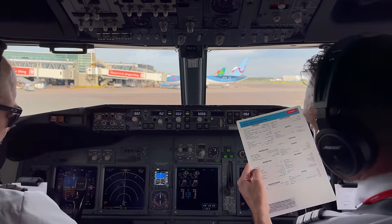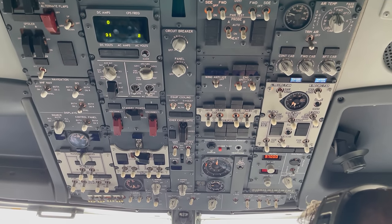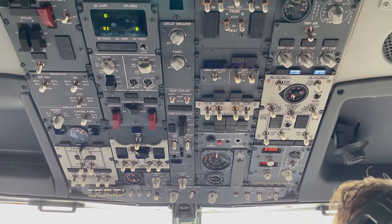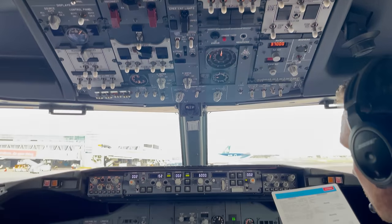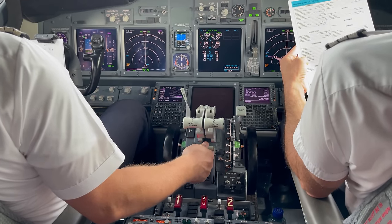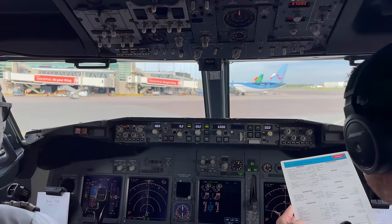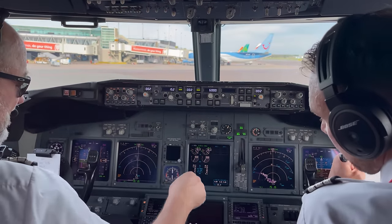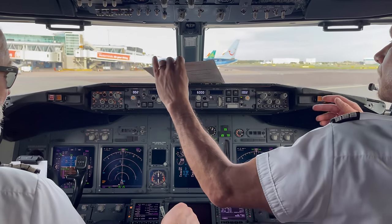Before taxi. Generators are on, probe heat on, anti-ice off, compressor packs auto, isolation valve auto, engine start switches continuous, and recall checked. Engine start levers idle, flight controls checked, ground equipment clear, flaps, flight plan, 5 green, 5 checked, and APU is off. Before taxi checks complete.